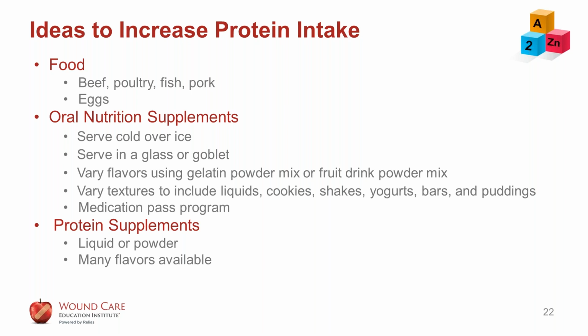The key here, a lot of times when I'm looking at charts, is that they order the oral nutrition supplement, and then a couple of days later, they discontinue it. And there's a brief note that says, discontinued supplement, patient didn't want it, patient wasn't drinking it, patient refused, something along those lines. But these days, you have to go a little bit further to show what you've done to encourage them to drink this or to consume it.